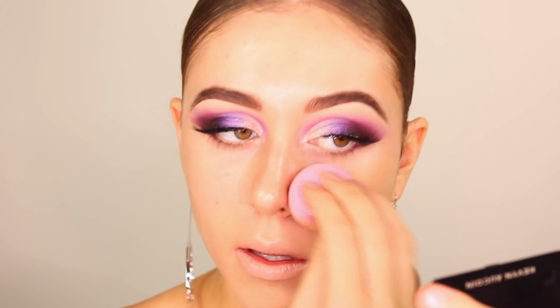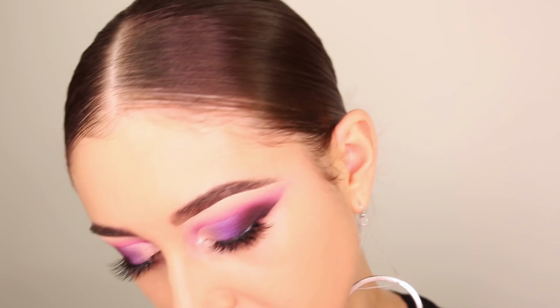Okay, so moving on to foundation, I'm going to go ahead and mix the L'Oreal Infallible Pro Matte with the L'Oreal True Match. Just kind of mix them together. I don't want to go for something full coverage and heavy. I just want a light layer of these two mixed together. So I'm going to go ahead and correct my under eye with the Peripera Ink Corrector, just really lightly.